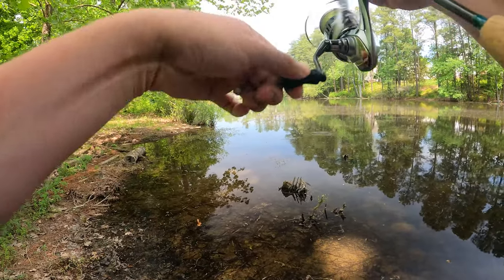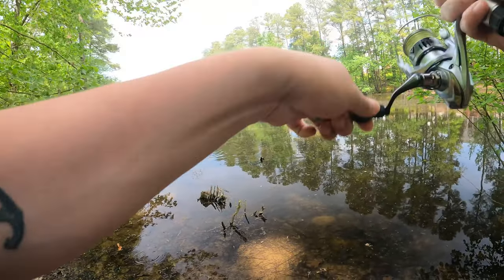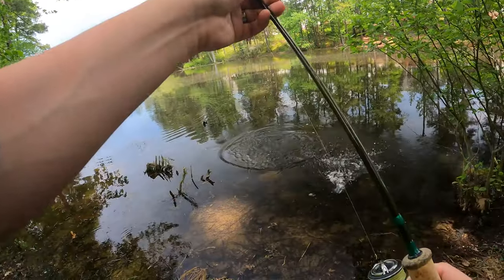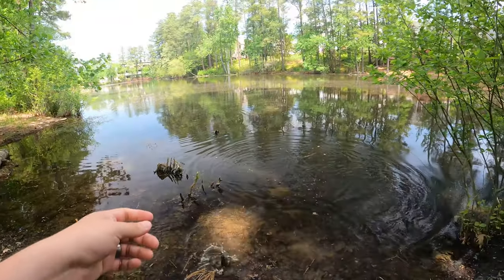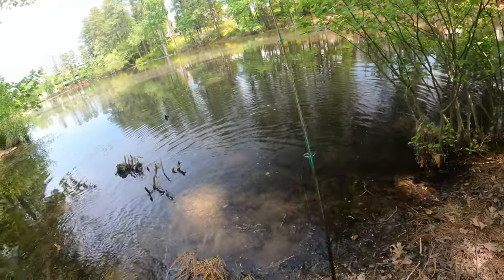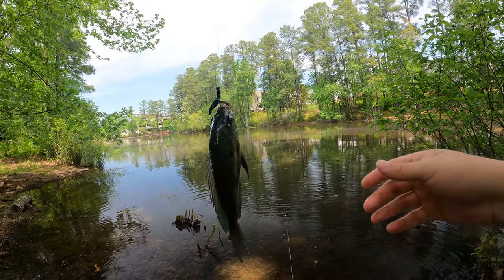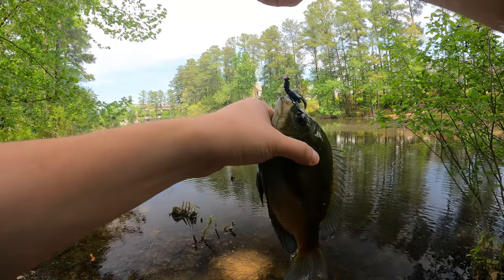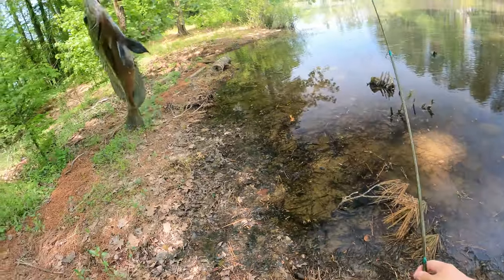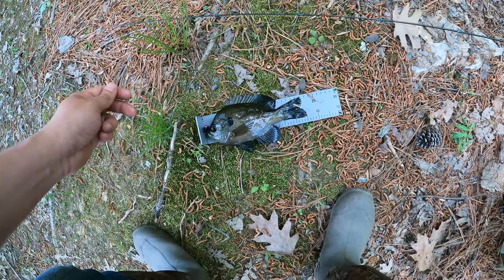Got one. Yo, what is this? It's a big bluegill. Yup. They hammered it. Look at this guy. Instantly hit that thing. That literally took 2 seconds to get. Goodness. Yo, this guy might be 10 inches long. I'm gonna measure him. Man, check him out. Almost 10 inches. What a tank.